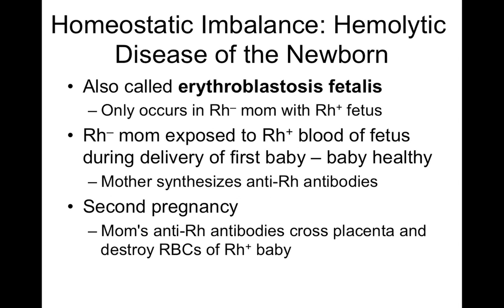So there's another interesting disease here, you guys, and we'll talk a bit about this again back in pathophysiology. But this one is called erythroblastosis fetalis. So erythroblastosis fetalis is a situation where a mother is Rh negative, but carries a fetus that's Rh positive.